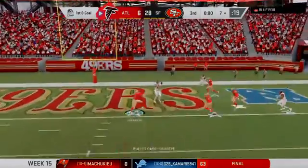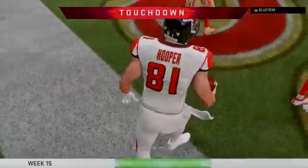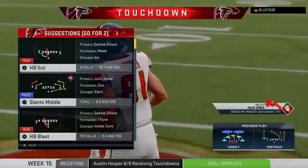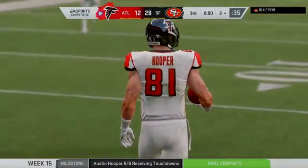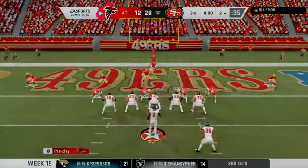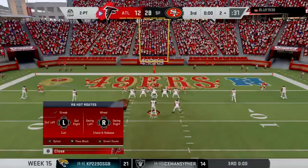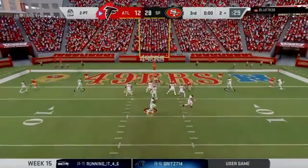From the shotgun, Ryan. And that'll be hauled in by the tight end. It's Hooper for the Falcon touchdown. Austin Hooper with touchdown number 8 on the year. And the Falcons turn that interception into a touchdown.